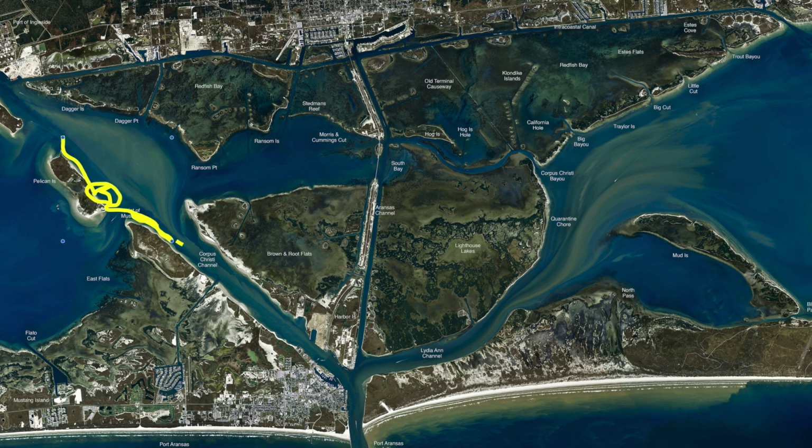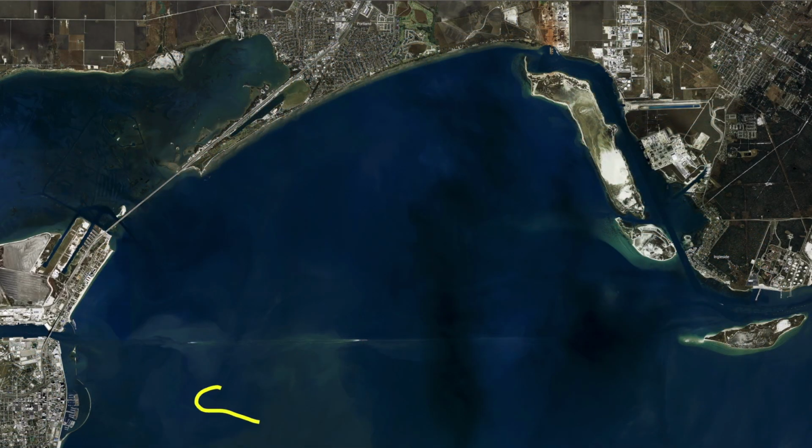Also, there's a horseshoe reef right out here. It's one of my favorite holes. We've been catching a lot of trout off of it. And there's a couple of reds mixed in, all on live shrimp. Okay, these wells out here in Corpus Christi Bay, there's about 40, 50 of them out here, all out through here. They've been holding some nice trout.